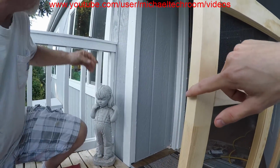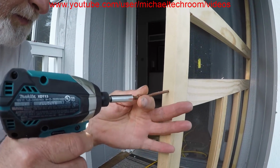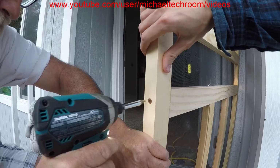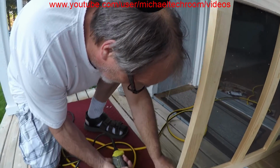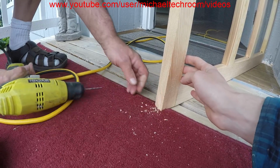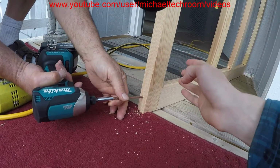Now this drilling technique doesn't allow the wood to split on you, but most of you who are wood crafting people would know this trick. But if you don't know this trick, this is amazing. Most wood crafting people should know this trick, I do suppose.